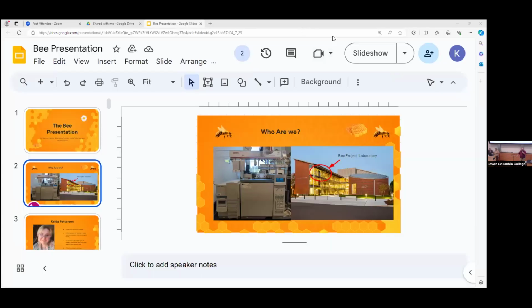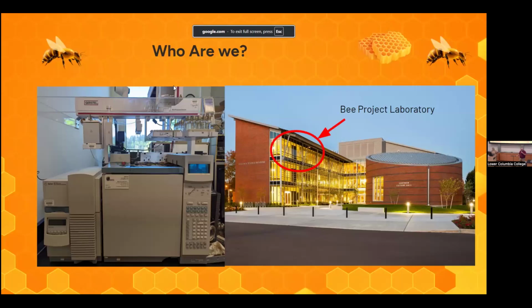Everybody always thinks computers with technology, but scientific technology is also out there, and you run into it. I see a nurse in the audience. There's a lot of technology in every doctor's office. But also at LCC, we have a lot of really great technology that we put into the hands of our students.